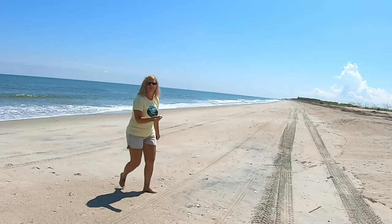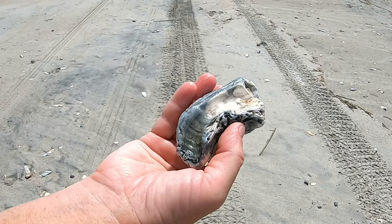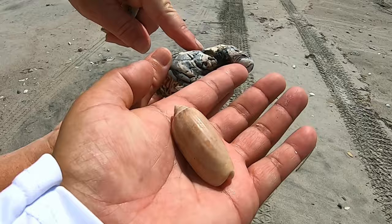Oh, this was interesting. It's an oyster shell, but it's got those blue and white stripes in it. But look how thick it is. Oh, that's pretty. And it's got a little hole, a pit hole in it.